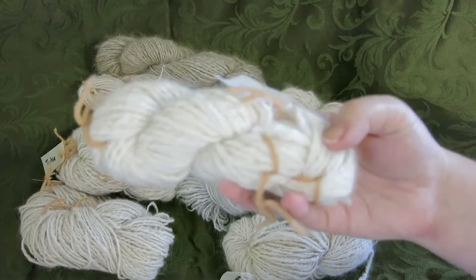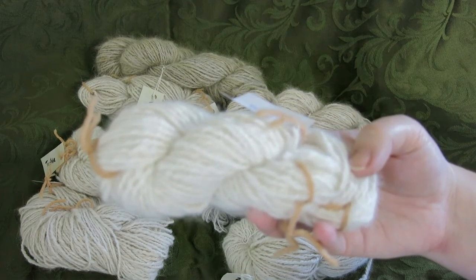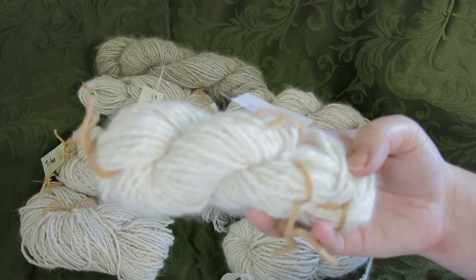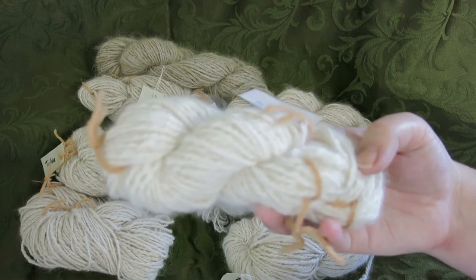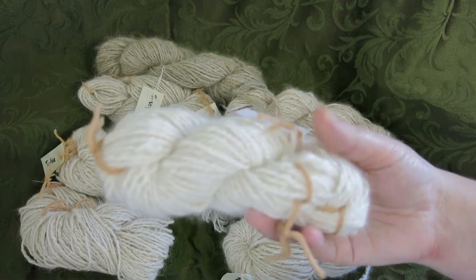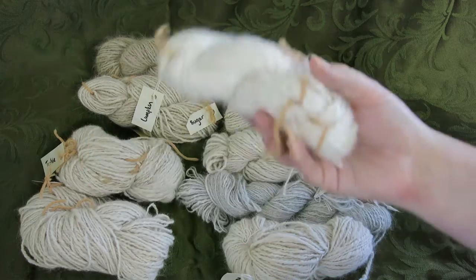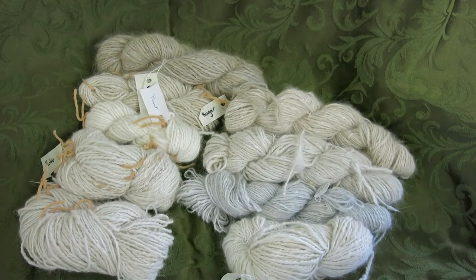But Peanut is the one that really surprised me. He scored one of the lowest, and to pet him, he is one of the softest rabbits. And that just did not translate in his yarn. And I tried it with several different skeins of his yarn, and it just doesn't. So it was really interesting to me in the blind test, and how much personal bias plays into these things, because Snickers was not even on my radar for this.